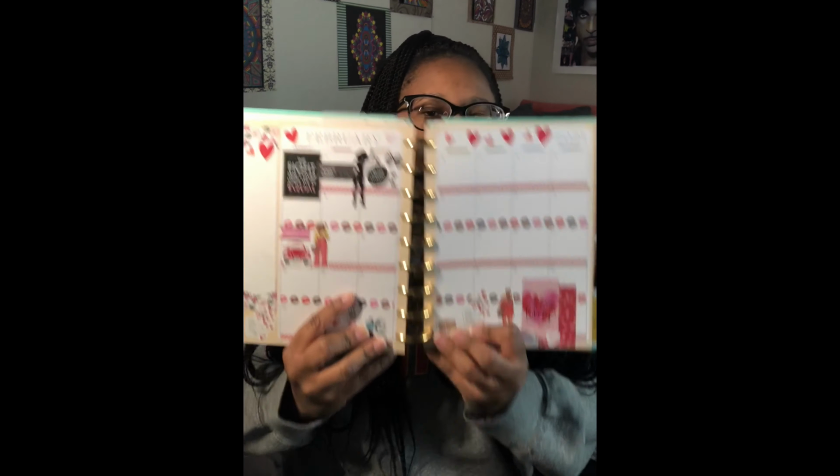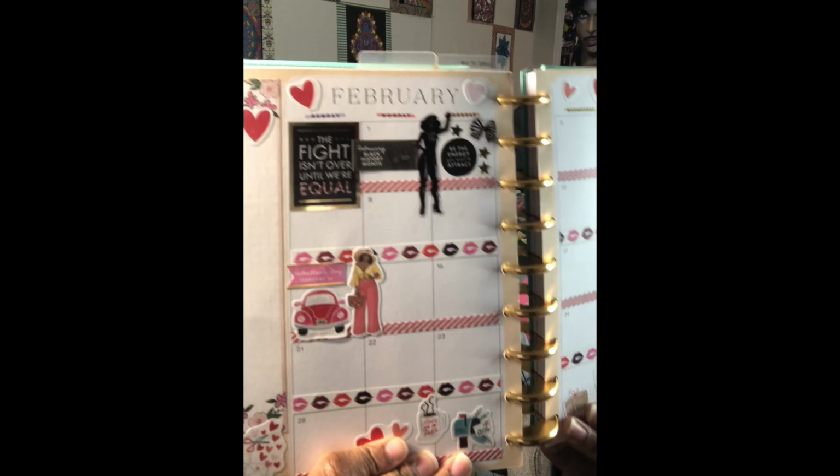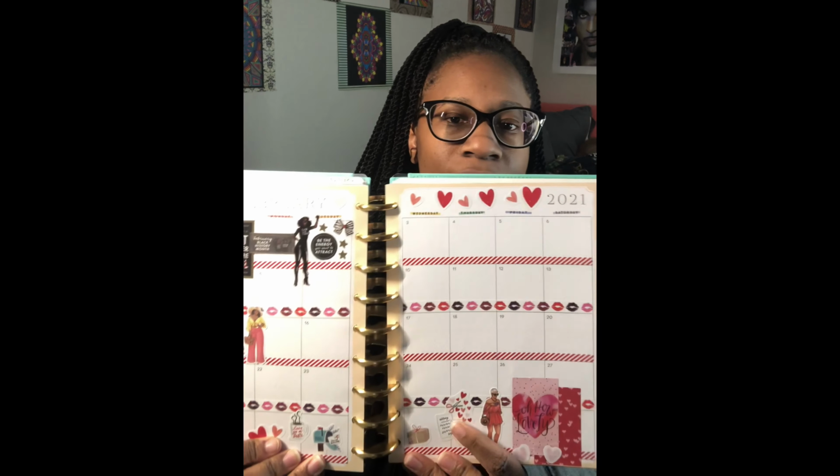I did go ahead and decorate for February. Really excited about how this one turned out. As you can see, I did use a couple of those Capital Chic stickers, and then just some Happy Planner stickers, and then some other washi tape that I had gotten. I think I got it from Hobby Lobby. So that is all set up, and yes, I am most definitely still using this. This is one of my main bays, so absolutely.